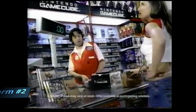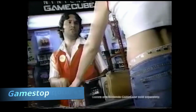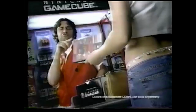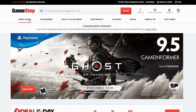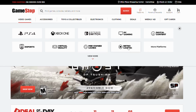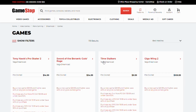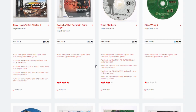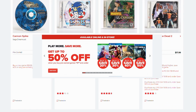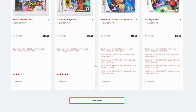The next is GameStop. Yes, even GameStop has its place when it comes to retro game collecting. GameStop sells retro games on their online store only. They carry a decent selection of games among the more popular retro consoles. GameStop offers attractive prices, but at first glance. They also have semi-regular store specials like buy two get one free or 16% off pre-owned games type deals that make it even more incentivizing to buy.